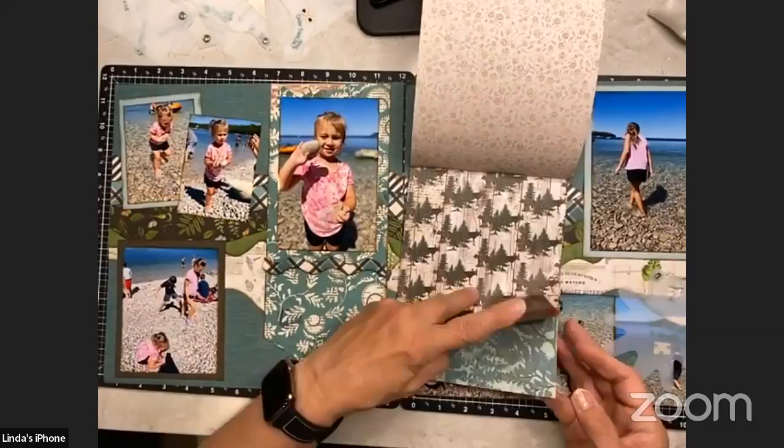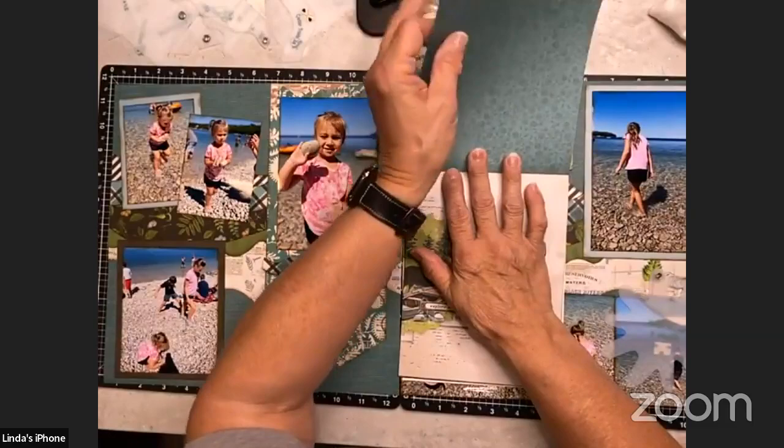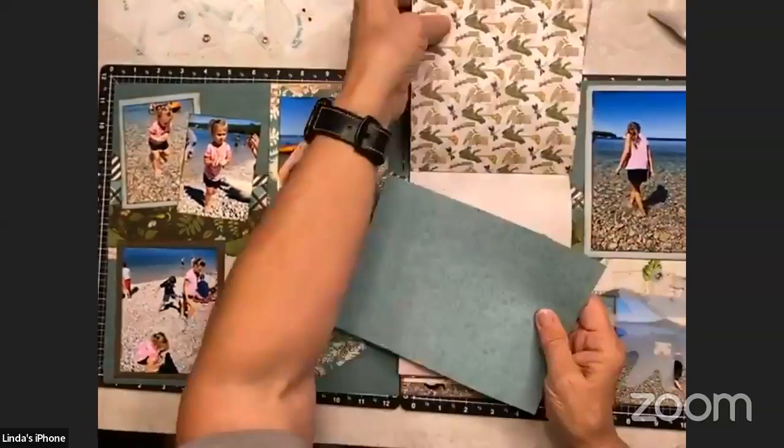Okay, make sure I find it. I know which one we picked, but I'm not seeing it. I keep going, it's gotta be in here somewhere. There it is. That's the one we picked, for a splat. And some of the prints are not the same as the big pack, which is kind of nice. You get a little variety.